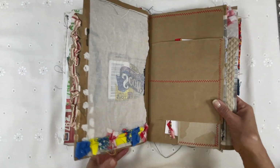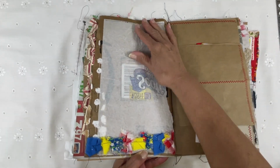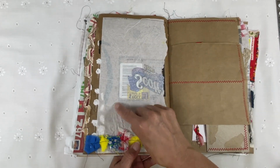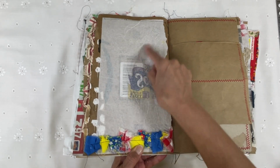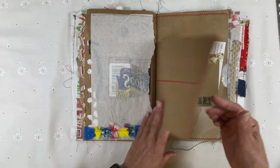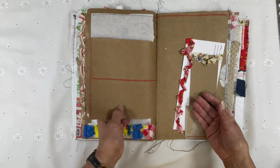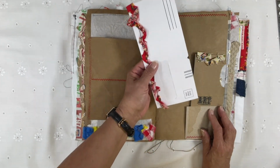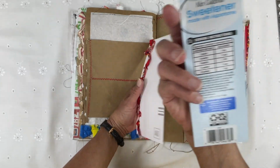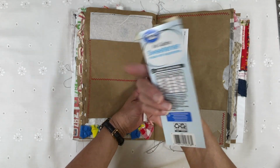Even if you can't tell, this is the wrapper of the toilet paper. I wanted to use this tissue paper just to see, if I decided to watercolor on this page, what effect that would have on this type of paper. And I changed the color in my sewing machine just to add some color here. Again, we've got a junk mail envelope and my sweetener. See, that's what you call balance, right? When you do the no-calorie sweetener, but you eat the Crunch and Munch.